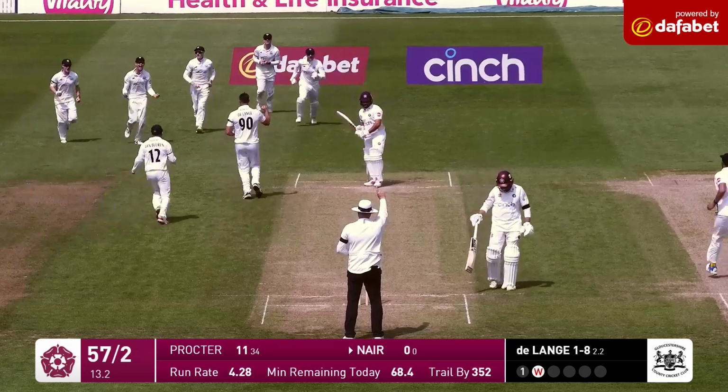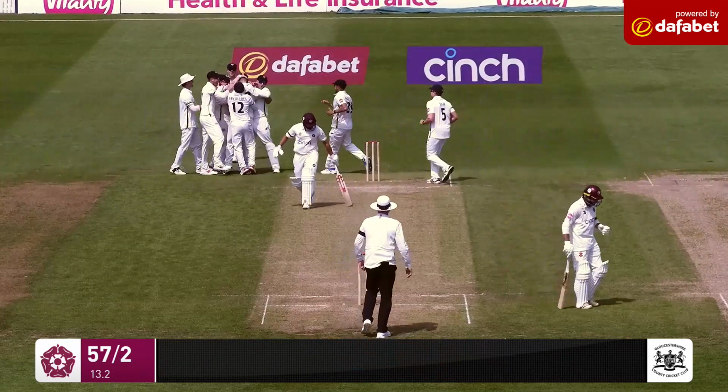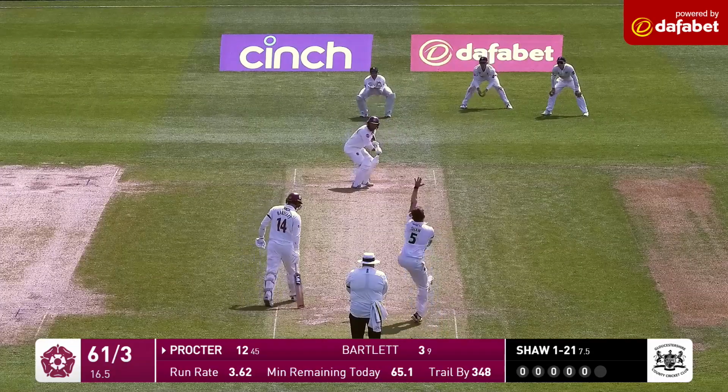Yeah, that's nipped back and trapped Karen Nairn right on the crease. There's no doubt about that. There was no danger of it going over. It didn't really bounce.